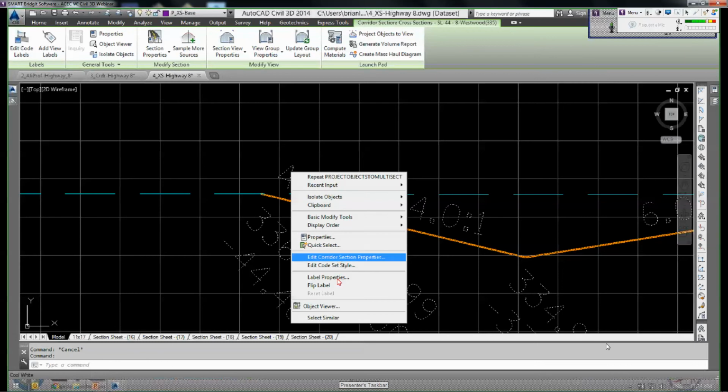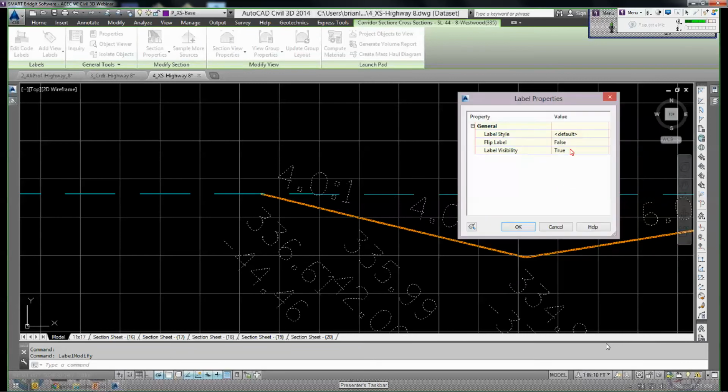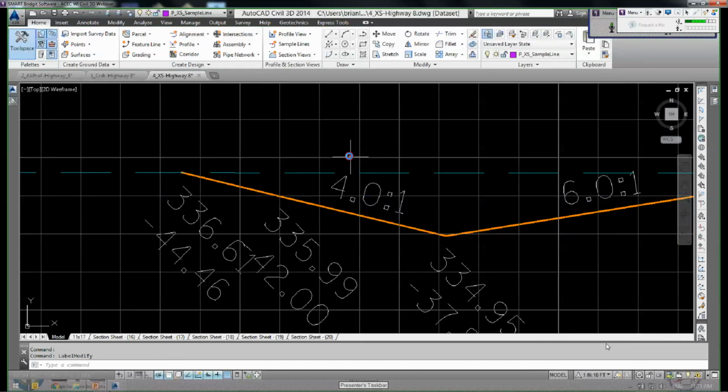I get a couple of options in here. I get label properties and I get flip label. This applies to only the object I right-clicked on, not the entire set of labels, even though all of them were selected. And if I go to label properties and I just want that 4 to 1 to disappear, I have label visibility, and I can set it to false. Just that one disappears.